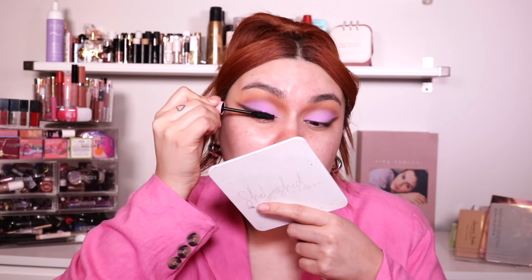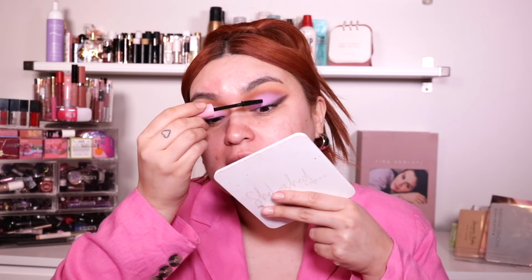And it also doesn't give you spidery spider legs like some mascaras. It really separates your lashes really well without looking clumpy. So I think she did a really great job with her mascara, and I've been really liking it. Now it's not gonna give you a lift, so just an FYI.